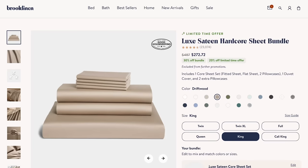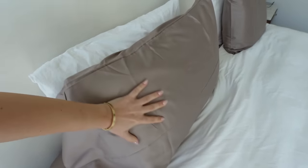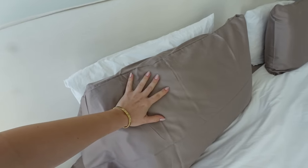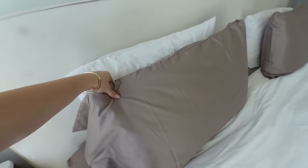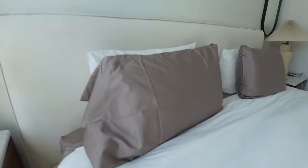So I opted for, like I said, this beautiful taupe color. Seriously, cannot wait to get in bed tonight. It's just the best feeling, especially when you've got brand new sheets. I mean, come on. But the beauty with Brooklyn Inn is honestly, the more I wash these, the softer they get and the more amazing they are. You guys know how much I love a hotel. I feel like I'm in a hotel every time I get into my Brooklyn Inn bed.